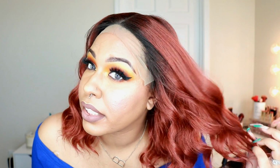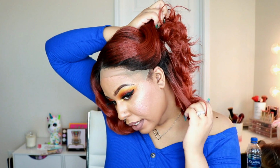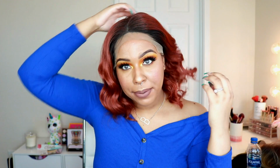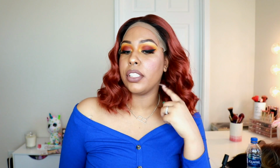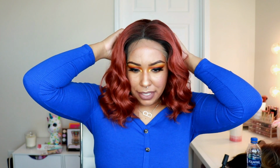Ooh, this color with this blue shirt. So that's what the dark root looks like. That dark root looks really good with this color. Let's see if it's throughout. It's throughout, like it's all the way down here too. That rarely happens with synthetic wigs. Usually they stop about where the ear is, but that's cool. I'm not sure if it's in the middle because it has the tracks, but yeah.